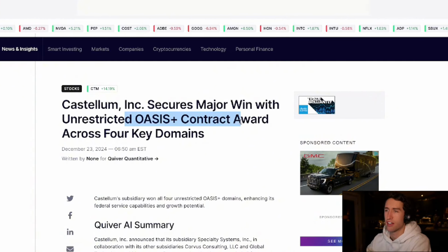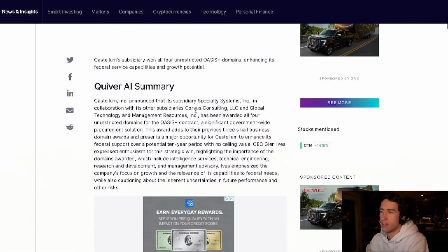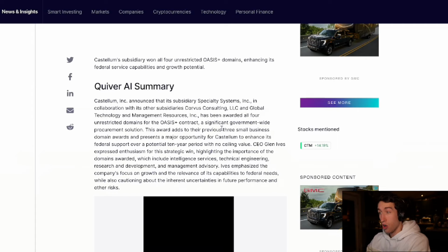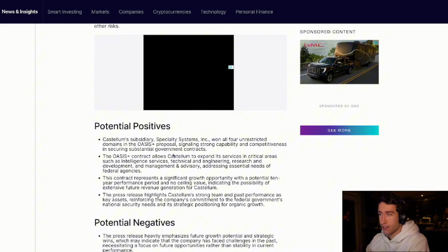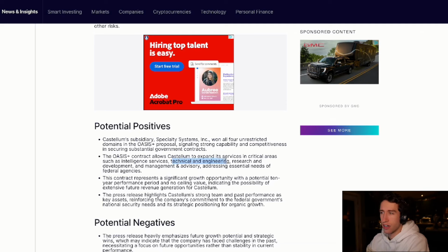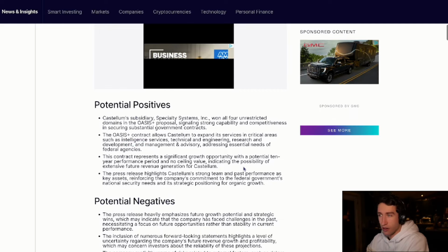Oasis Plus contract award across 4 key domains. And so essentially what that means is they're on demand, ready to work with the government on any contract. And the contracts that they're specializing in are going to be intelligence services, technical and engineering, research and development, and management and advisory. And then also addressing essential needs of federal agencies. So basically just being on demand.